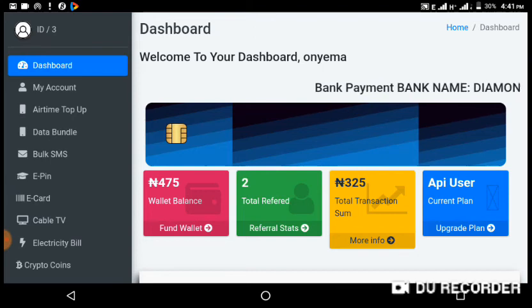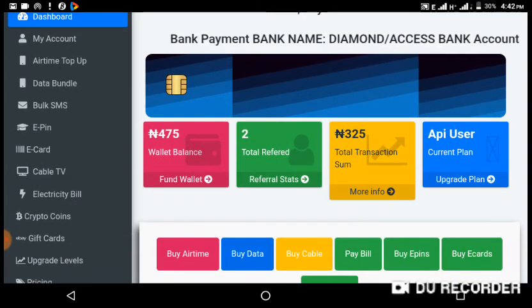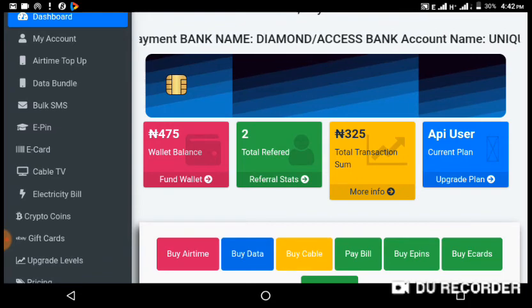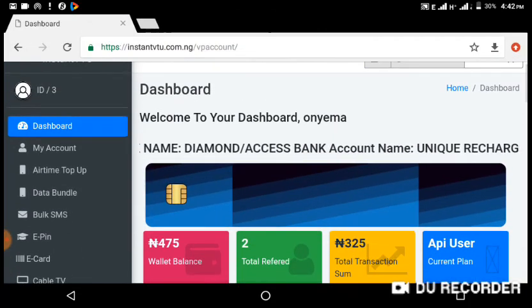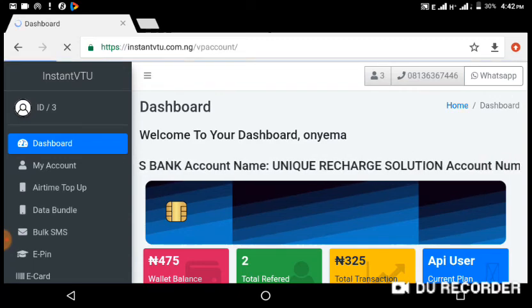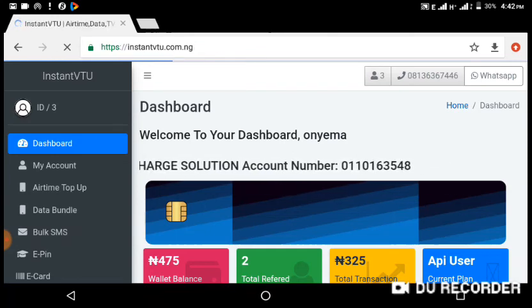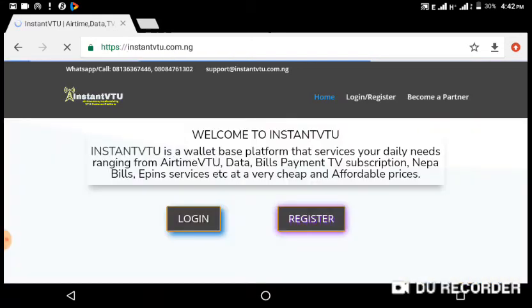And if you want to own a portal like this in InstantVTU, it's very simple. All you have to do, because we have not yet talked about it, but it's very simple, all you have to do is to click on home. When you click on home, you'll be directed to the home page. Then on that home page, you're able to click on partner. Just click on partner once you're on the home page. Okay, because people are asking, how are we going to own a portal? How do we start? I want to own this kind of portal. Once you're on the home page, all you have to do is to click on partner.